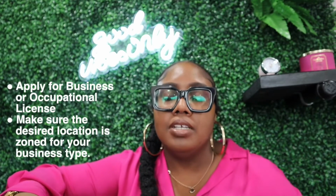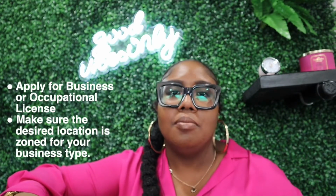Okay, the second thing you want to do is get your occupational or business license. So in order to get the occupational or business license, your business has to be registered. So you have to do the first step before you come to this one.